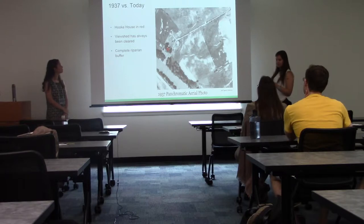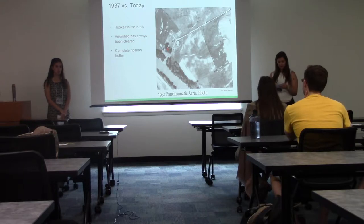This was the riparian buffer at the farm in 1937. Even with a complete buffer, the Hook House always preserved the historic view of the North River. Very little of this riparian buffer remains today due to lack of maintenance and intense flooding events.